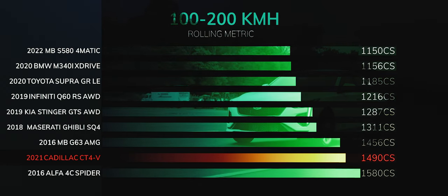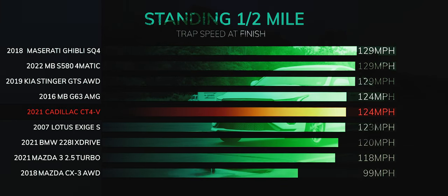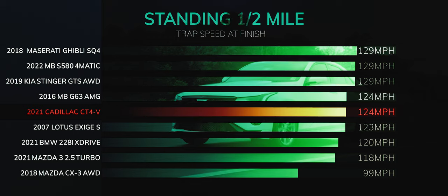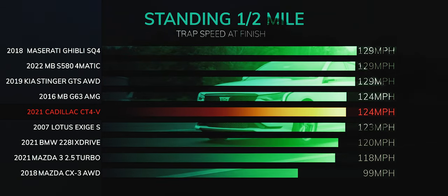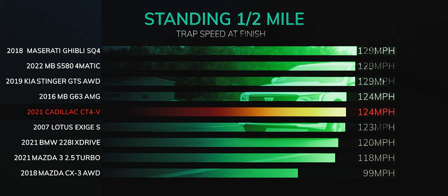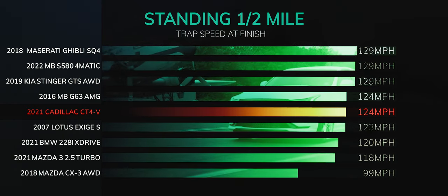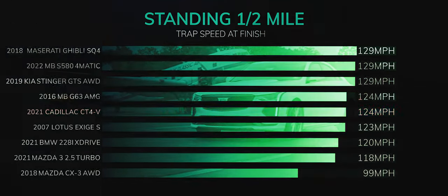Lastly, let's take a look at the half mile where the trap speed is what really matters. The baby V crossed the line at 124.37 miles per hour. And although that isn't bad, it's still a far cry from the competition. Actually, Cadillac claims that this car should compete directly with the M235i. But seeing how a base 228i isn't far behind here, I think they should really reevaluate their goals. Anyway, the car still has a chance to redeem itself in the handling test, so let's move on to that.